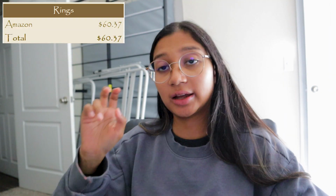$60.37, and again, we got tungsten rings, and then my other ring is, I think, stainless steel or something like that, another durable metal. Honestly, we can always get nicer rings in the future if we wanted to, but I really like that this is tungsten and it's so durable. I've clanked it on so many things and there's not a scratch or a dent or anything.